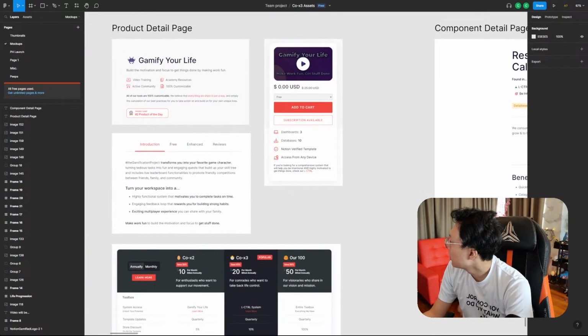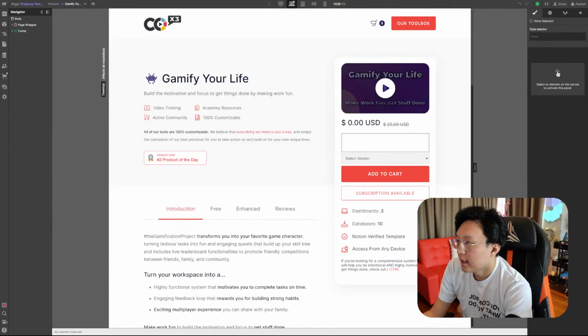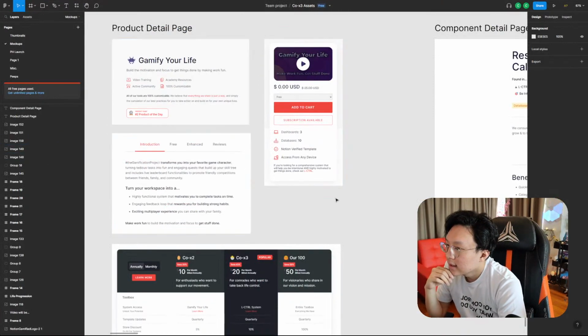And I'm also going to open up some of the feedback I've gotten inside the community as well. Let's take a look. So I think the first thing, as mentioned here, is visuals on how it works. That needs to be up front and center. We're missing that view of, hey, this is a dashboard and this is how it works. So let's go ahead and show that. So we need to show, okay, this is what you're going to get.